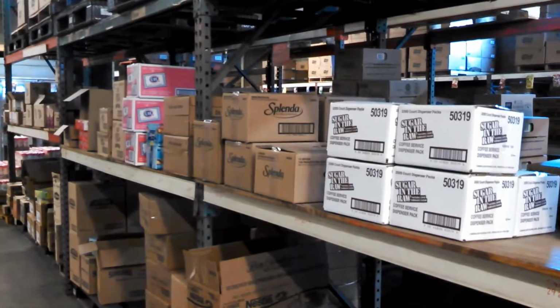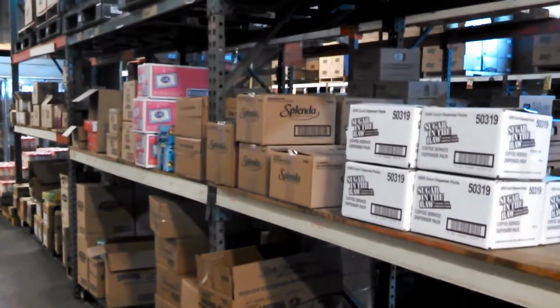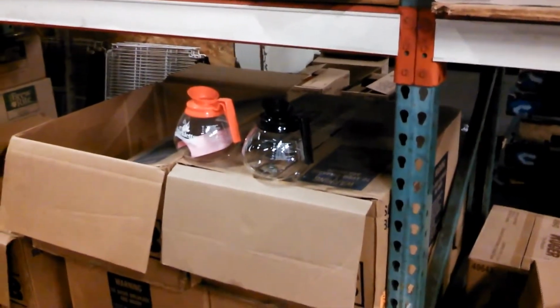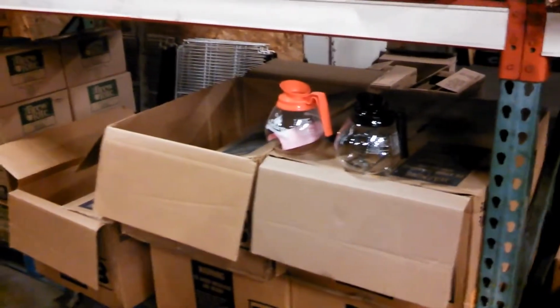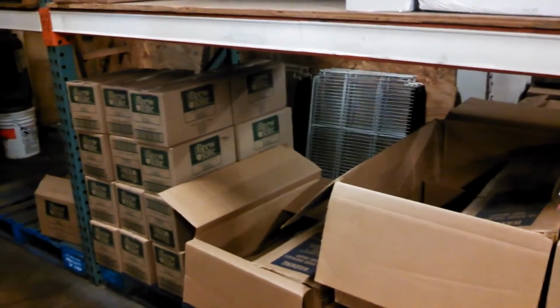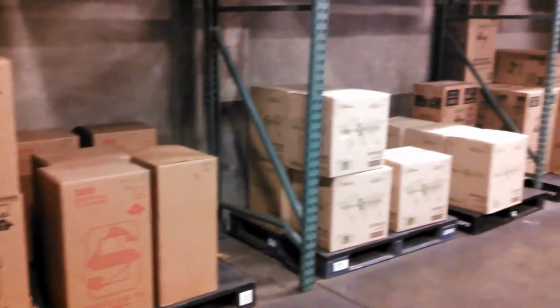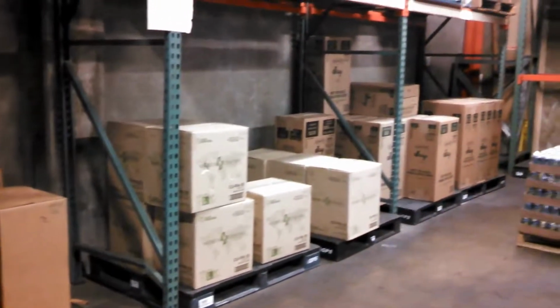Sections for sugars and artificial sweeteners. These can be in canisters or individual packets. You can also find coffee pots, coffee brewers, stir sticks, water coolers, coffee filters, different sizes of paper cups and styrofoam cups. Just about anything you might need for your office coffee service.